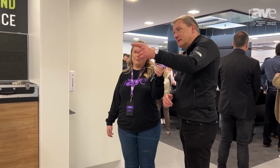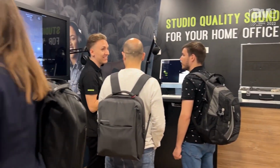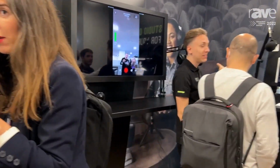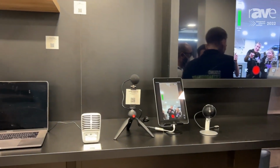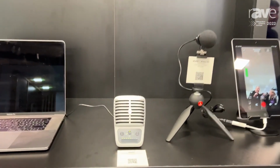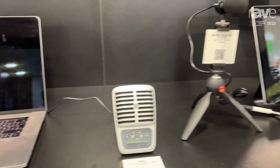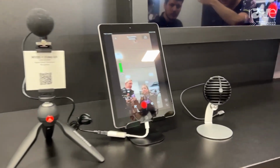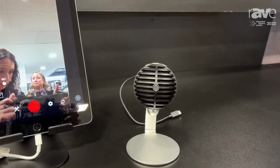And over here to some of our other offerings, the MV51. That's been around a while, but it's got the classic Shure grill, so you've got a bit of the Elvis mic style. And this one here to the right, which I personally use, is the MV5C. I have it at my home office, do podcasts, do interviews, etc. With that, it sounds absolutely pristine.